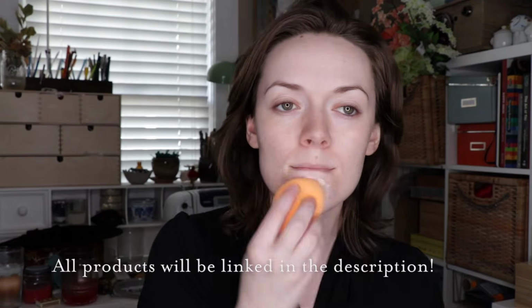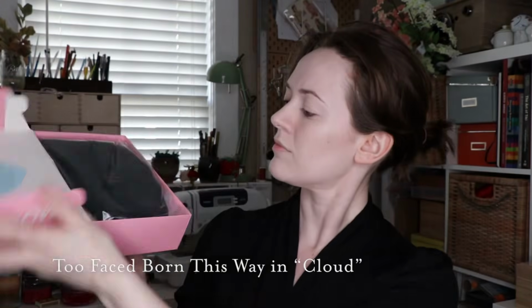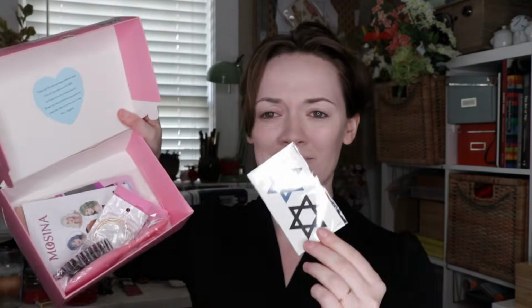So I started out this look by evening out my skin tone, and I used the lightest foundation that I had. And before I went any further, I decided I should put my wig cap on. So I opened up the box and found all these little treasures, including Star of David temporary tattoos, some earrings and some fake eyelashes, and a couple wig caps, and then a brush. And then I struggled to get the wig cap on my head. And then I remembered, oh yeah, I still need to set my foundation.